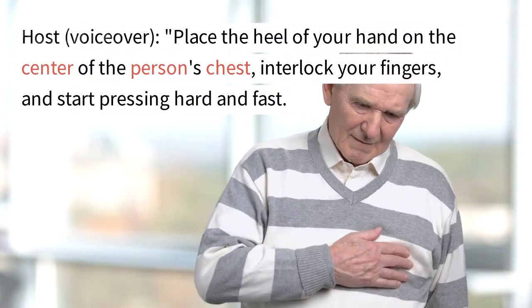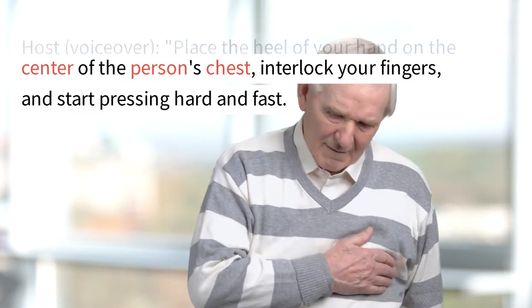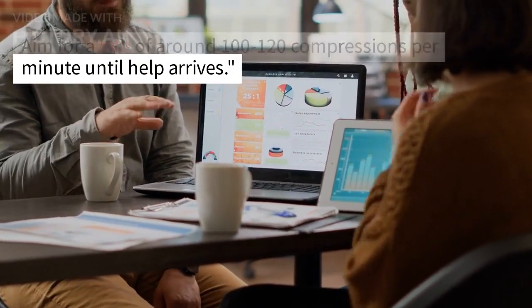Place the heel of your hand on the center of the person's chest, interlock your fingers, and start pressing hard and fast. Aim for a rate of around 100 to 120 compressions per minute until help arrives.